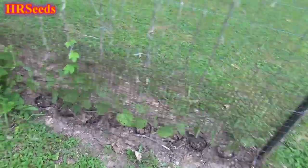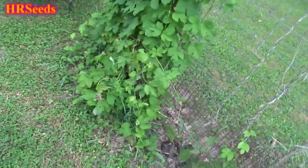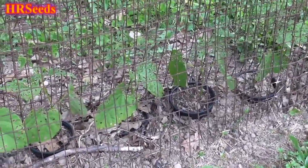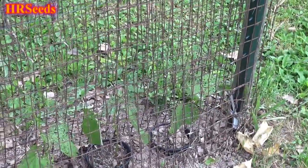Yeah, I should have mulched in there, but the slugs hide in there. It's bad enough with slugs, which most of this is slug damage, believe it or not. And there's just nothing I can do with it. So life is what it is.